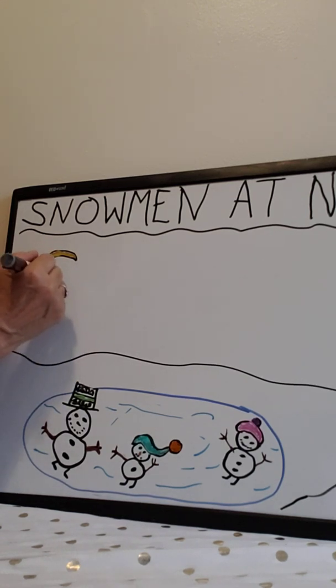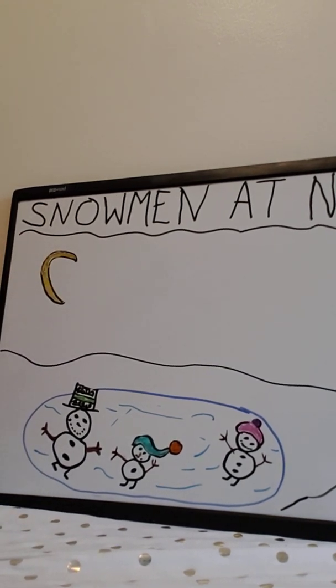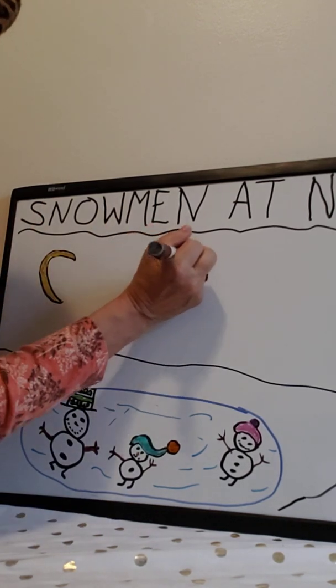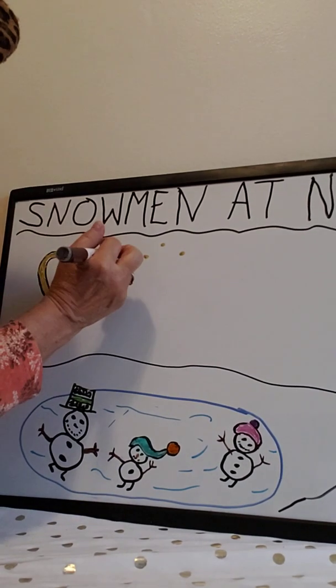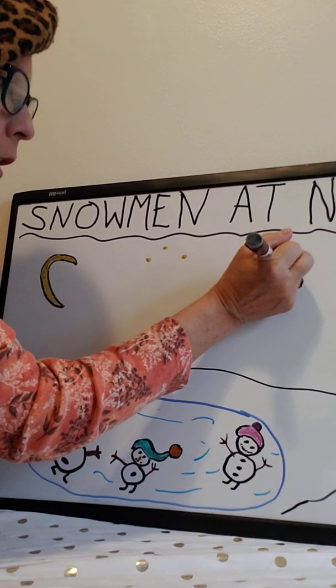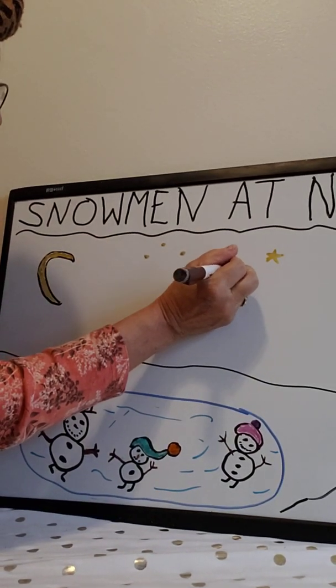Yellow was good to do, okay? There. Now I'm going to make a couple stars. Now, if you want, you could just have little dots because they're up there in the heavens and you might not actually see the star shape. Maybe over here, if you know how to draw a star, you could put one there, like that. I'm going to put a little one here, okay?